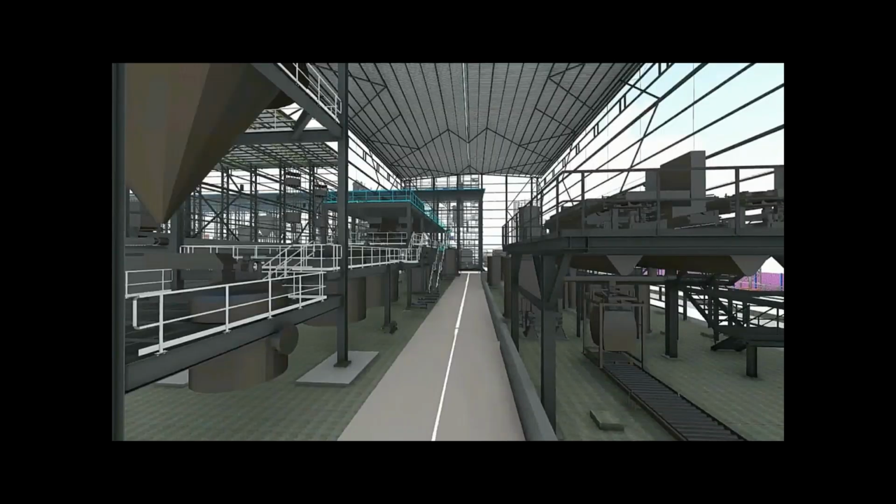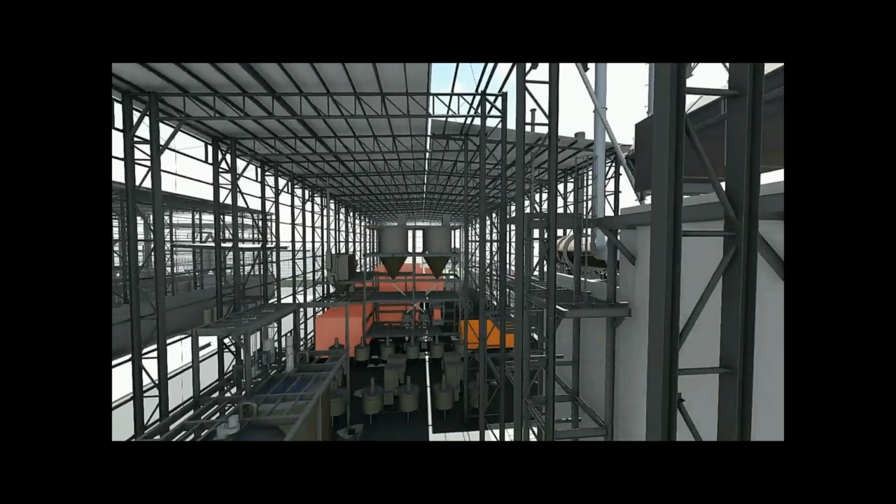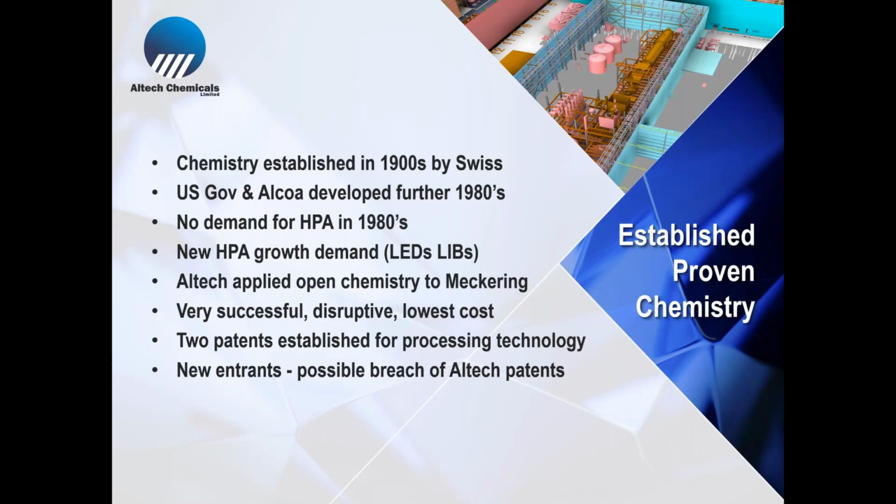Now, as I mentioned, the technology or the chemistry comes from the Swiss. The US government and Alcoa developed the process in the early 80s, but there was no demand for HPA in the 80s because there weren't LEDs or lithium batteries. Because of the demand today, Altech Chemicals applied this same chemistry to our Meckering deposit, and we found that it was very successful in making high purity alumina at the lowest cost, nearly a third of the current cost.